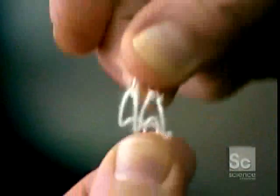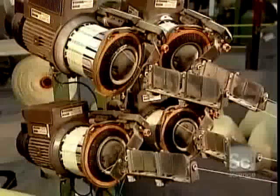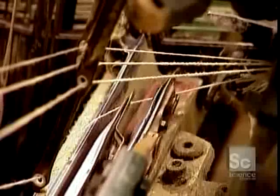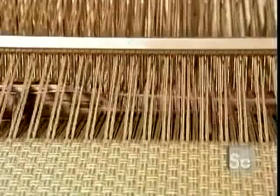Spinning gives the yarn strength. Now they can weave it into wool fabric. A fully automated loom does it all. Watch in slow motion as it inserts one strand at a time, crosswise, through stationary lengthwise strands.